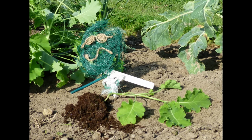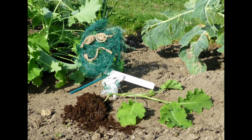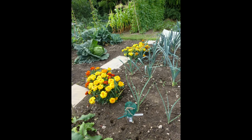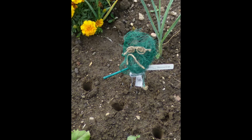He wants a dibber, but no ordinary dibber. We join him as he goes to find Grumpy Dibber. Yes, you heard right. This dibber has a name, and like all the tools on the allotment, it has its own personality, in this case, a grumpy one. As Imbu passes the leeks, he finds a line of unfinished holes just in front of the marigold flowers, but there is no sign of Grumpy Dibber. Where could he be?